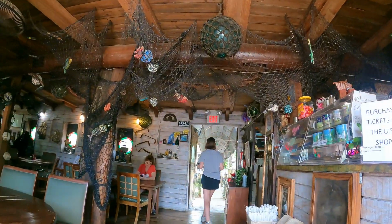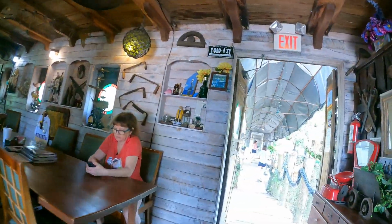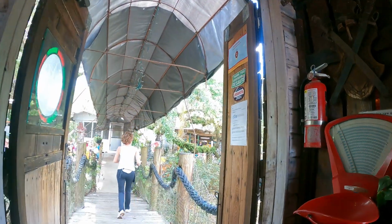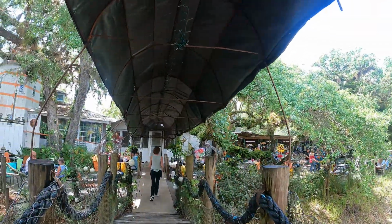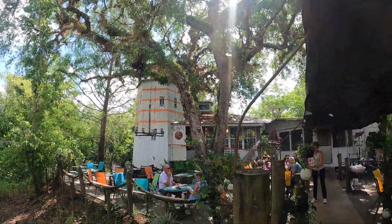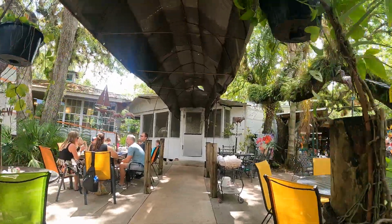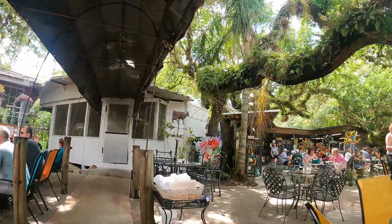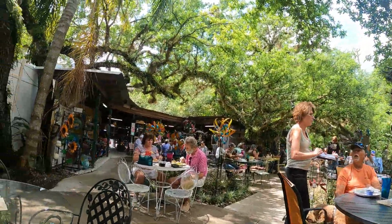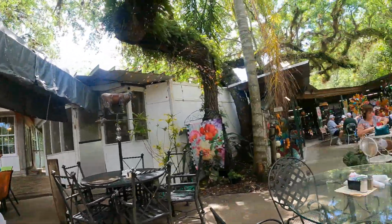As you come inside the restaurant, you'll see all of Howard's artifacts, and a seating area where you can sit inside. But it has a fantastic outdoor deck. Large trees. There's Howard's lighthouse. And at the end, there is a gift shop where you can buy all kinds of interesting, unusual items. So today I'm just going to have a sandwich and then get on my way.